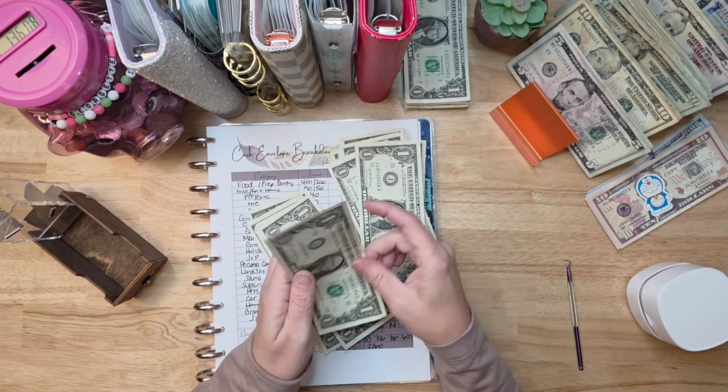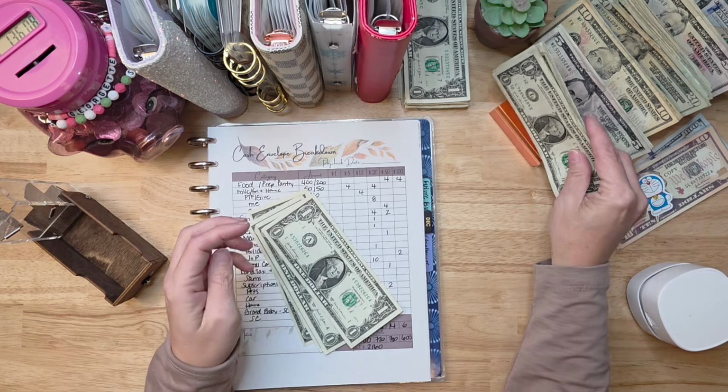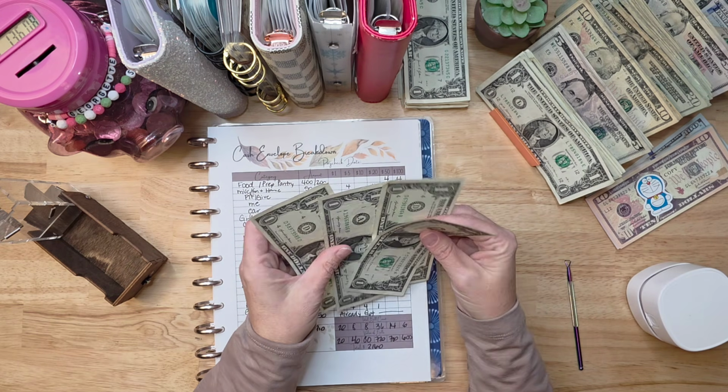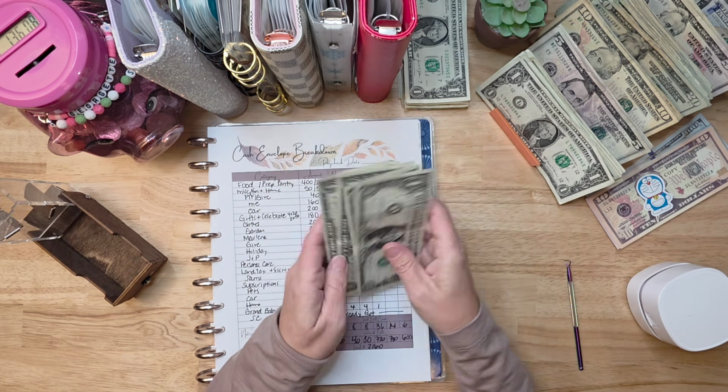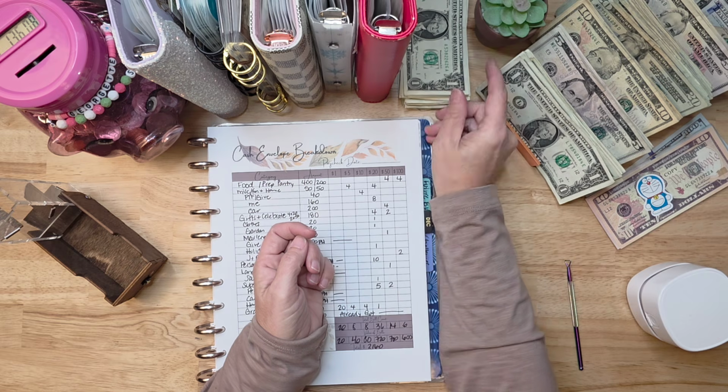Wow, we only got $20, you guys. That was pretty crazy. To get 2 A bucks out of $20 is unheard of in my area. So we've got 2 A bucks, 2 D bucks. I'm going to add these into this stack right here.